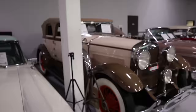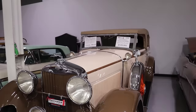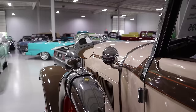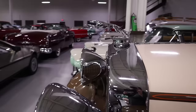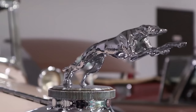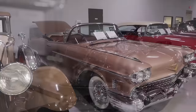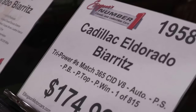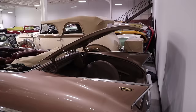Coming up on a massive Lincoln Model L Durham convertible. Chauffeur kind of a car here. Look how much room's in the back here. My gosh. I wonder who was chauffeured in this car. It's a 58 Cadillac Eldorado Biarritz. Second one of these I've seen here. These are nice. This is kind of fun. Look at the trunk space back here. It's almost like a flatbed. It's crazy. So much space in these old cars.